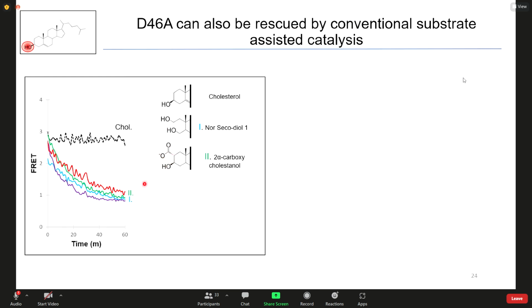And we found chemical rescue of D46A using basically a wild-type mimetic sterol substrate. We then tried to mimic D46H by putting the imidazole functional group at the 2 position. And again, we found chemical rescue. And then finally, just as a proof of concept, we tested a picoloyl sterol, just showing that you need a hydrogen bond acceptor in this vicinity for intermolecular general base catalysis to occur.